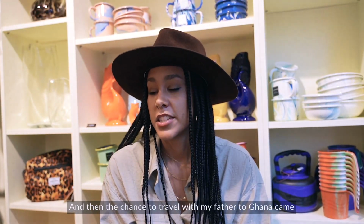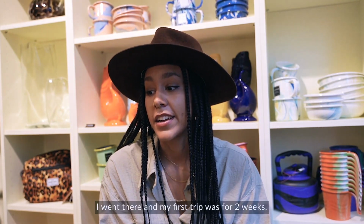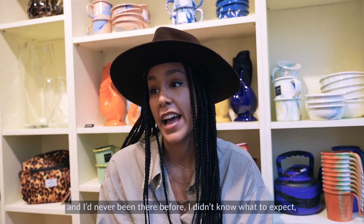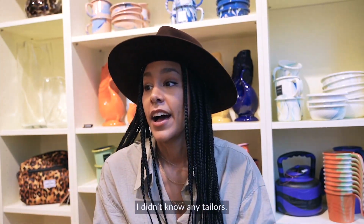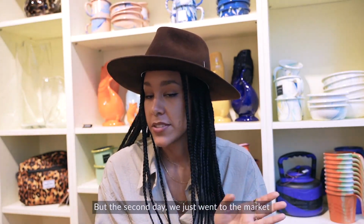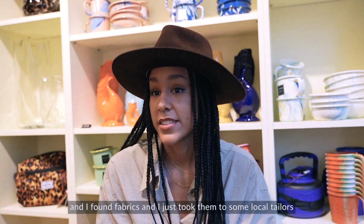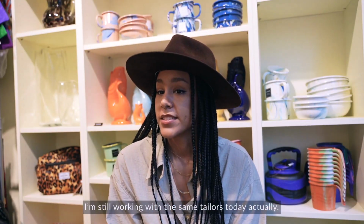And then the chance to travel with my father to Ghana came, and I went there. My first trip was for 2 weeks, and I had never been there before. I didn't know what to expect. I didn't know any tailors. But the second day, we just went to the market, and I found fabrics, and I just took them to some local tailors that were in the area where I lived. I'm still working with the same tailors today.